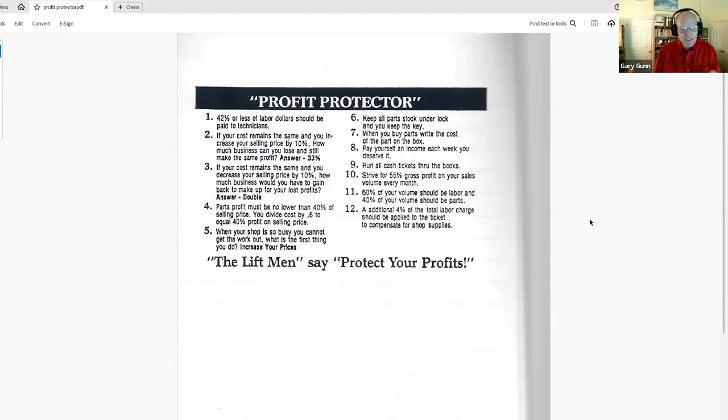When your shop is too busy, you cannot get the work out. What's the thing to do? Increase your prices. Keep all parts in stock under lock and key in your business. When you buy parts, write the cost of the part on the box so you've got it. Pay yourself an income each week. You deserve it. Nine, run all cash tickets through the books.